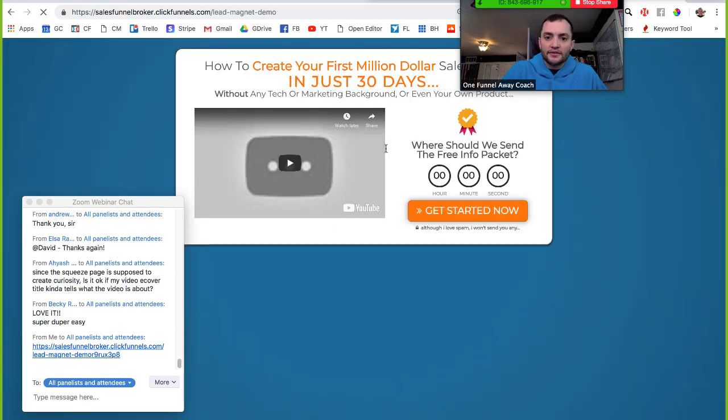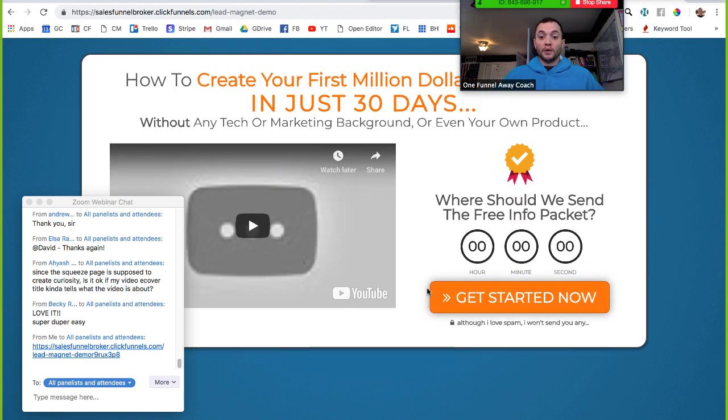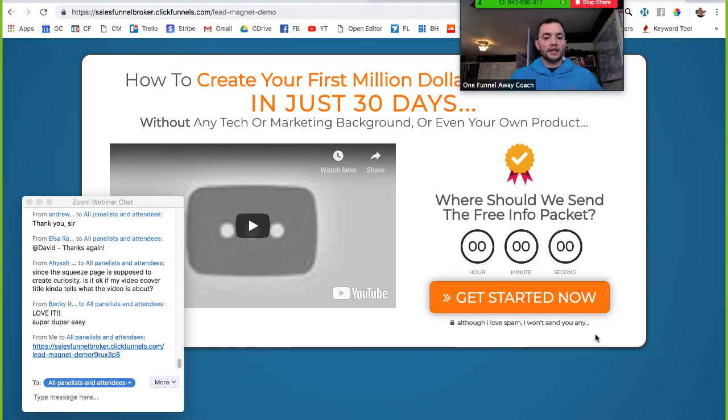That's a little bit tiny because I've zoomed out on some other stuff I was doing. But when I click get started, it pops up. Or I can make it so that when my mouse leaves, it will pop up as well, in either scenario, which is awesome.